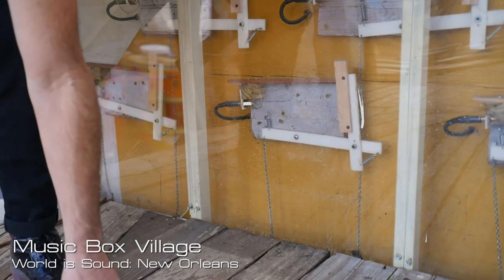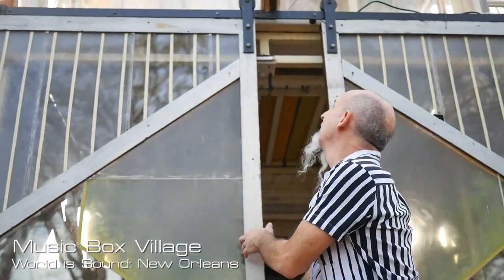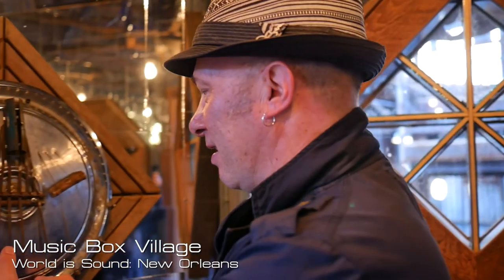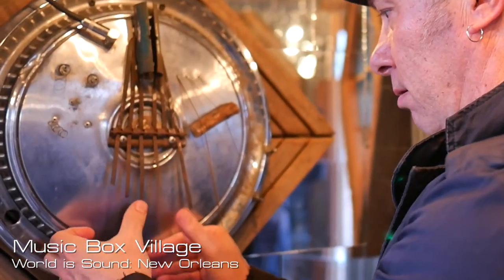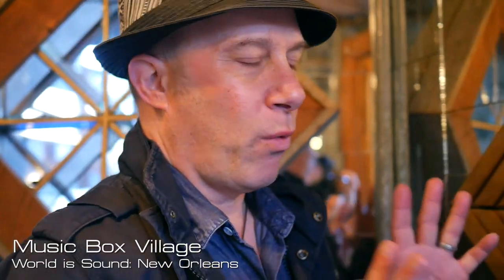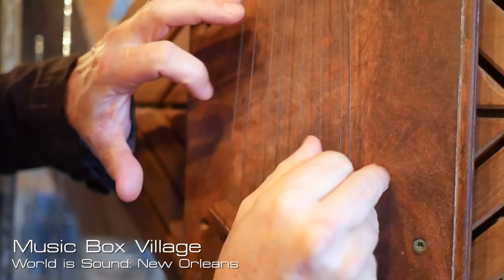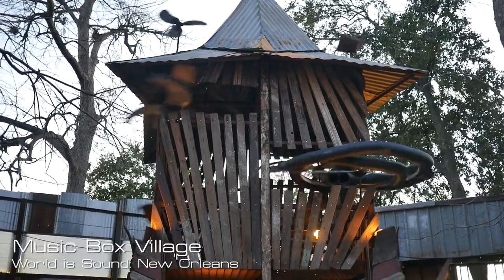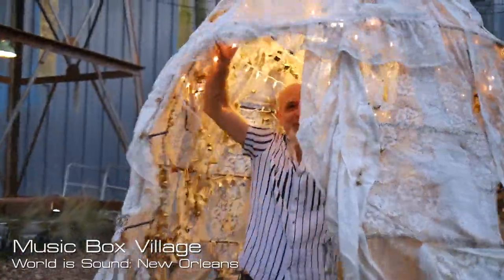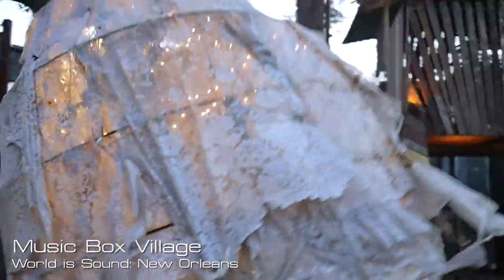What you're hearing is not the squeaking of these actual things, but the squeaking of these pieces of wood that are mic'd. Really cool slide. Come in here. These are like weird electrified kalimbas. So it's like a weird electronic zither. You can swing back and forth on it. You can just get all weird with it.